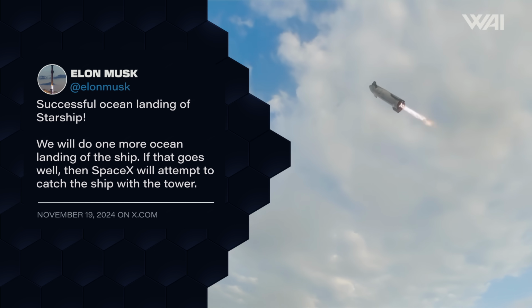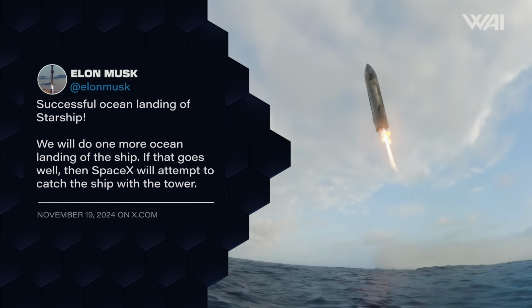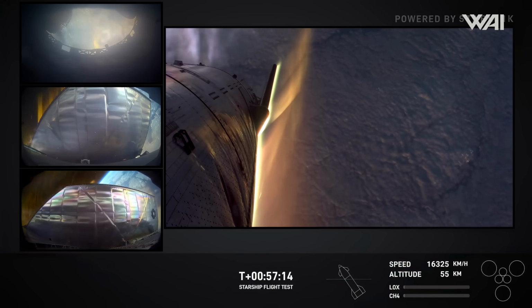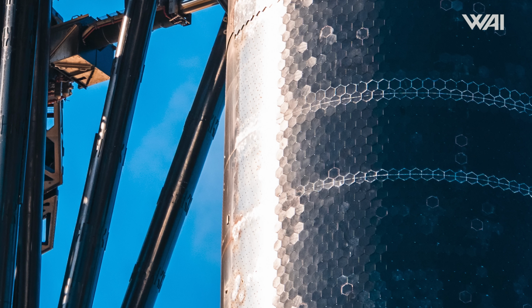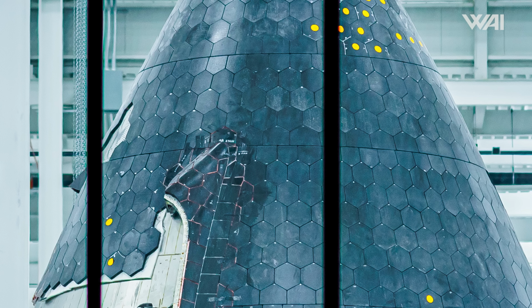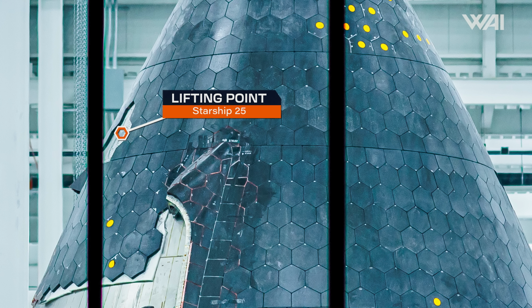Musk confirmed that if Flight 7 goes well, Ship 34 will be the first to attempt a catch. Ship 35 should be the second, and as it was still under construction after Flight 6, some of the lessons learned from that flight have likely already been implemented. This includes most notably a reduced heat shield, similar to that seen on Ship 31. This will enable the chopsticks to catch the ship without crushing delicate tiles. That wouldn't be good.